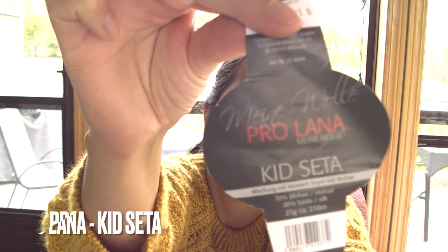Now, I have lied to you in my past videos. I thought this was the Lana Kid Silk Haze. It's not. It is Lana Kid Seta. My apologies. Oh my gosh, I can't believe I did that. I noticed it the other day when I was at my local yarn store. I picked this up here in Manitoba at our local yarn store called Wolseley Wool. They used to carry the Lana Kid Silk Haze. They no longer have any in stock, but they do have the Lana. And I noticed that they had the orange and the yellow there, and I was like, oh no, it's not Rowan. Whoops. So I'll correct that for this video.